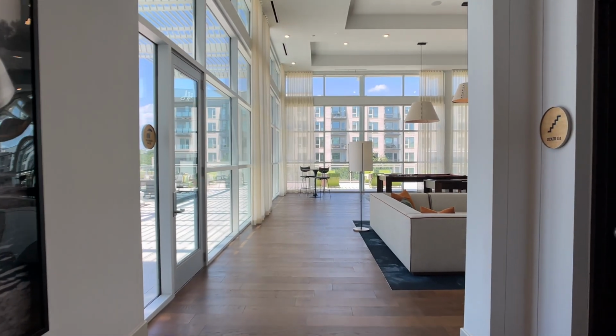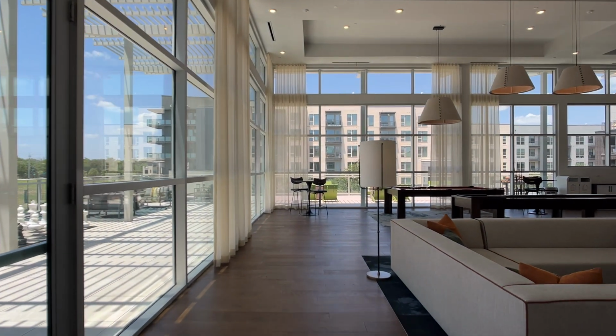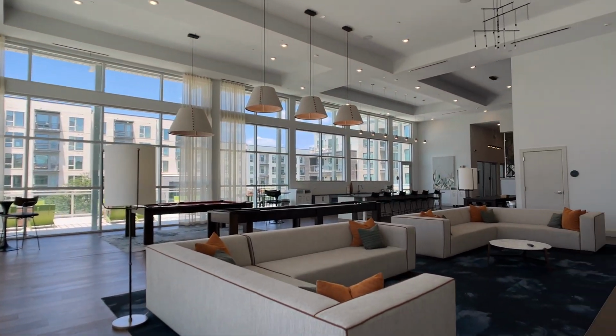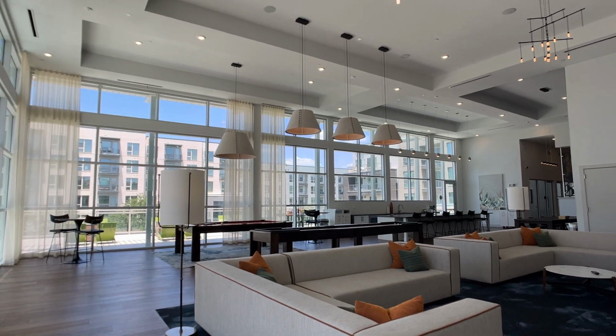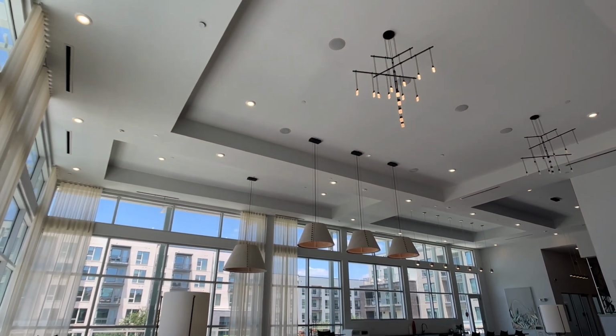Now, we've finally gotten up to the 4th floor Terrace Lounge, which is both inside and outside. I will show you the exterior in just a bit, but I just want you to take in all of this great space for you to get together with your neighbors, come here to unwind. And if you work from home, there are even some areas which we'll get to in just a second where you can have your own private little office here in your building.